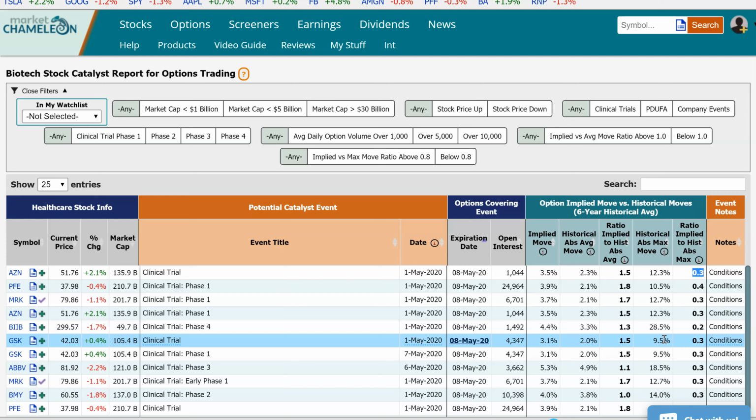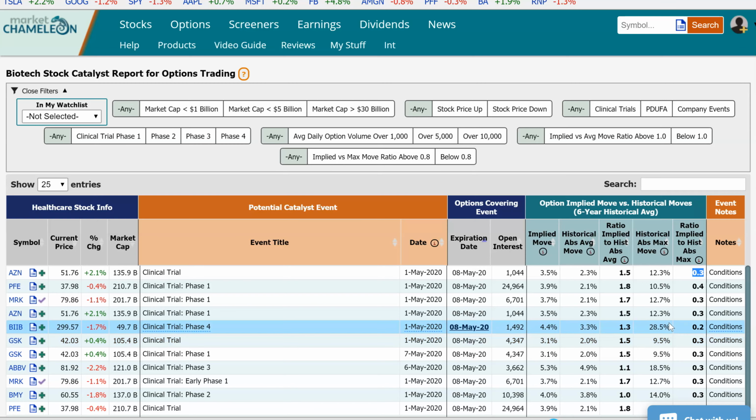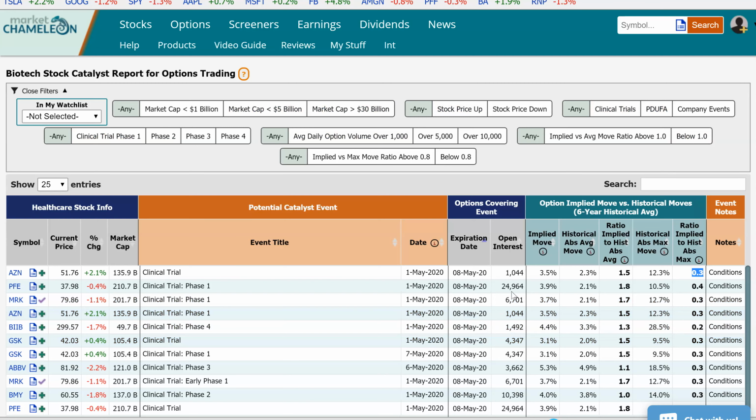Now, of course, sometimes the premium might be very low and they might not be pricing in a big move. Potentially you have to do your homework, make sure the event is coming up, and figure out whether the data that's going to be revealed can make a really big impact on the stock price. Then see if that straddle is potentially undervalued. So let's take a look over here. Here you see implied move versus average move. I'm going to pick a ratio below 1.